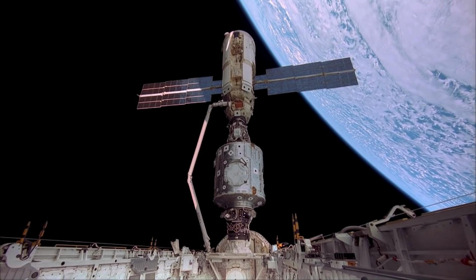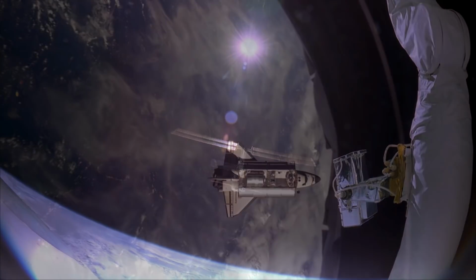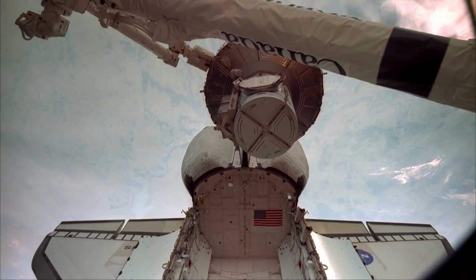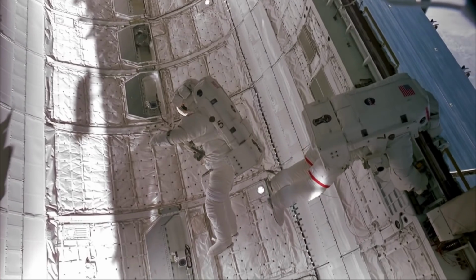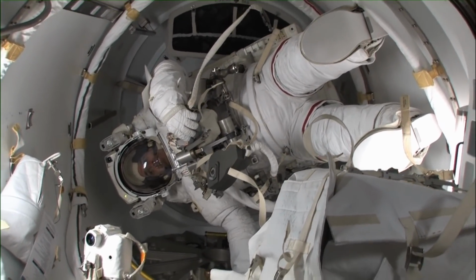In 1998, work commenced on the International Space Station, a collaboration between the US, Russia, Europe, Japan, and Canada. This was the type of project for which the Space Shuttle had been designed, and the expertise that NASA's astronaut corps had gained was to be put to use for on-orbit construction. As the space station grew, the EMU spacesuit was refined.